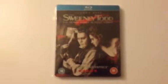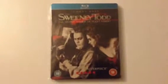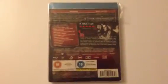The first one is the first wave of steelbooks that came out in the UK, and it was Sweeney Todd. Again, it was one of those with the printed Blu-ray on the front and printed information on the back.